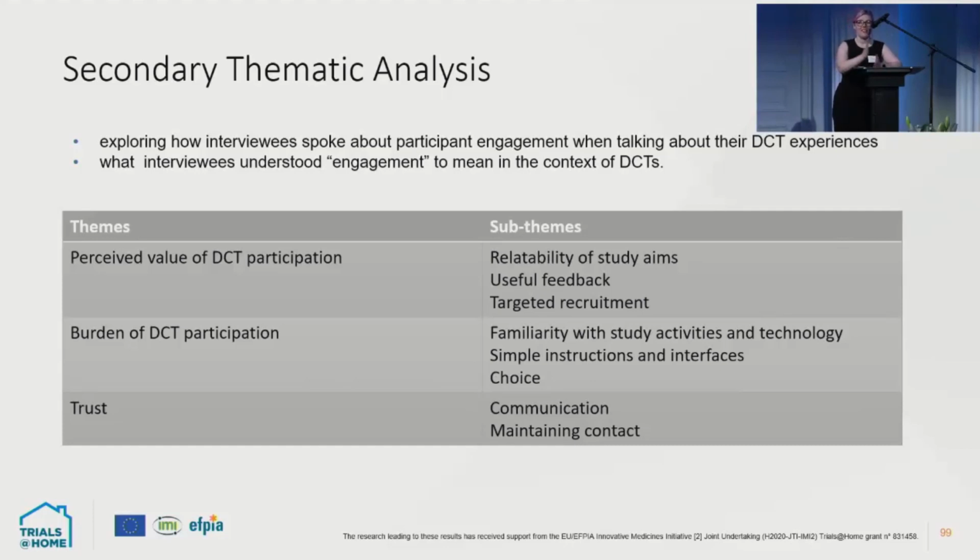Participants want our technologies to be very simple, very straightforward, and very easy to use. Obviously, we want our DCTs to be user-friendly across a variety of different activities, but when it comes to technology, it is so important that it is very, very easy for participants to use.